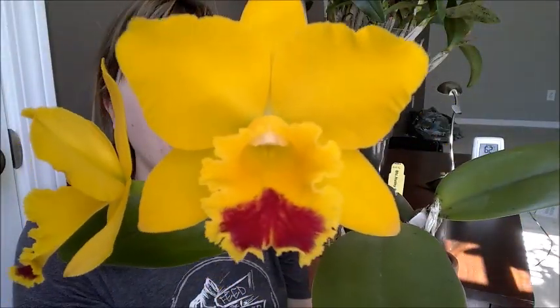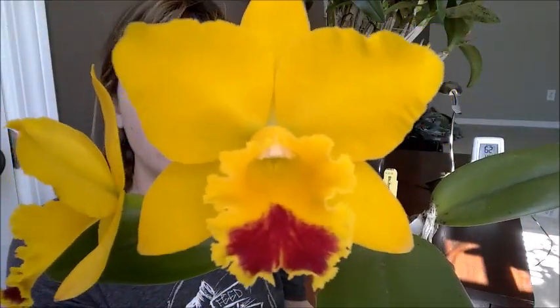So the first thing I wanted to talk about is flowers. Of course, everybody loves the flowers on their orchids. This is my Brassolaelia Cattleya Husky Boy Romeo. And this guy bloomed recently. You guys actually probably remember because it was very, very recent that this one was in bloom. It is in bloom again, and I'm really, really excited because I love these flowers.